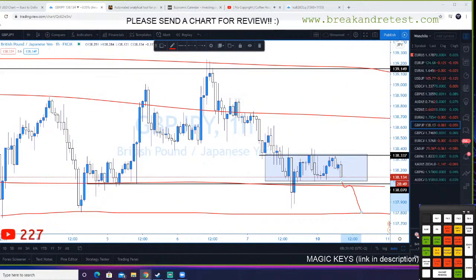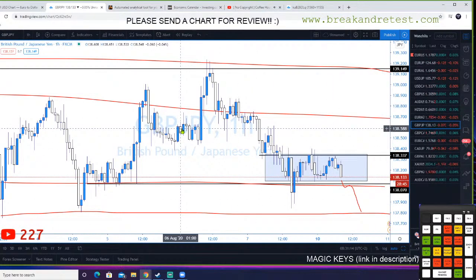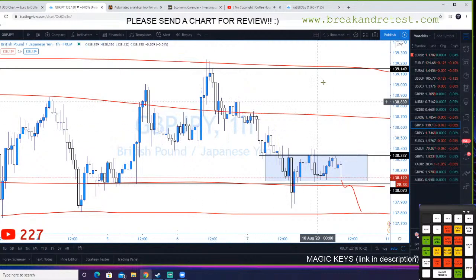We'll have to wait and see. Looks like it's pushing down. We might have a break, who knows? But we're gonna have to be careful on the London Open so we don't get the same pullback that we had.